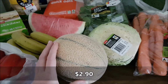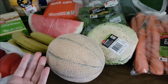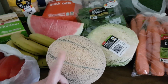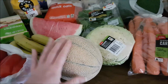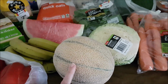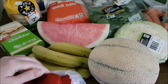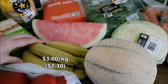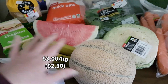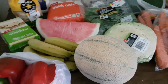And what I like to do is actually I weigh the whole rock melon and the half rock melons if they're both on special to see which one is a better deal per 100 grams. So today it was the whole rock melon. This one was a fairly decent size and the half rock melons were quite small. Also grabbed a few bananas. They were $3 a kilo today at Coles. So we've got a nice little selection of fruit there to have for snacks and with our breakfasts.